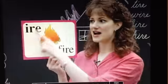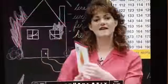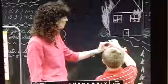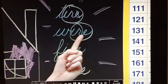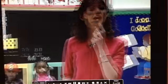Okay, so they really, like I said before, they really go over these sounds in many different ways so that it really gets drilled into them. So then she has little games that help them with their sounds and their writing. And this is what this class consists of.